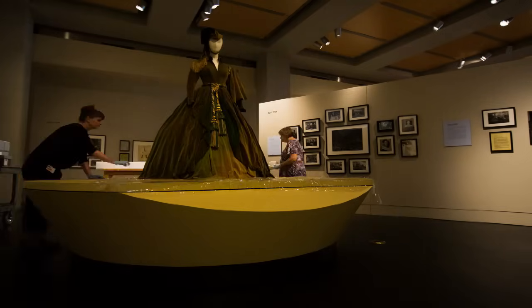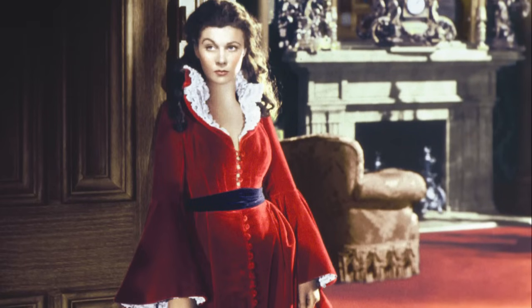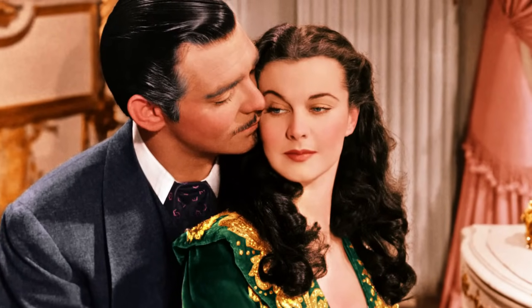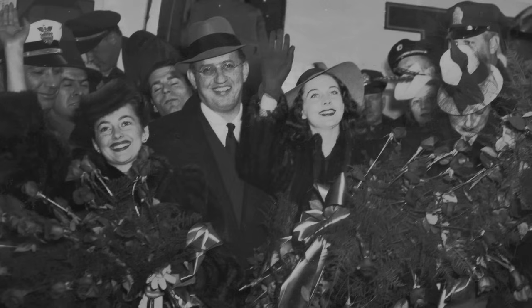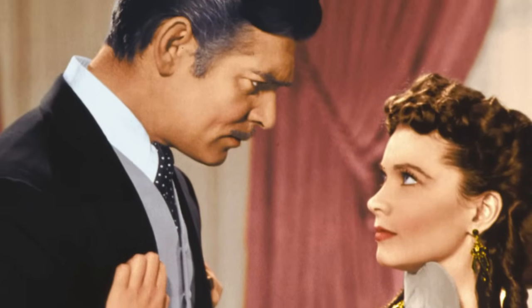I think these dresses are so iconic in large part due to Vivien Leigh. She turns in such a terrific performance as Scarlett O'Hara, and really her performance and her embodiment of that character is really inseparable from these costumes. And Selznick was very aware of his female audience and women as moviegoers, and the costumes were considered a big draw for a female audience.